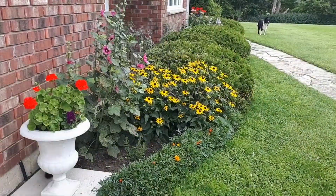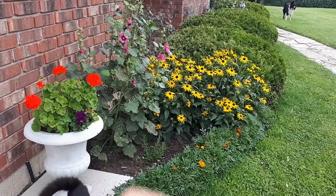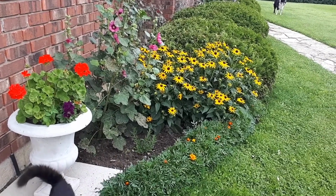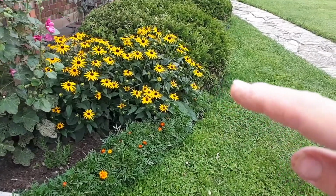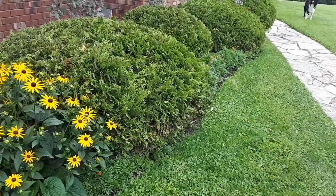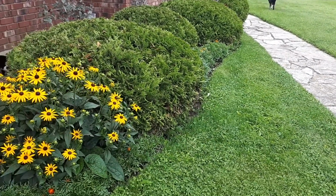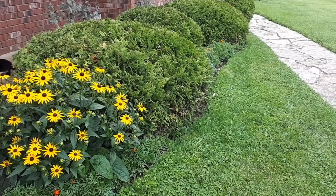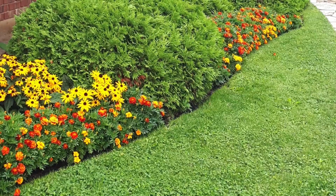In the front beds, we just have some perennials here, and we grew those geraniums from seed this year. And here I save seed from the marigolds, and I border the gardens with those. It saves tons of money. I used to put impatiens, and it was expensive. So anyway, now I just save the seed. It looked beautiful last year. I'll post a picture so you can see that.